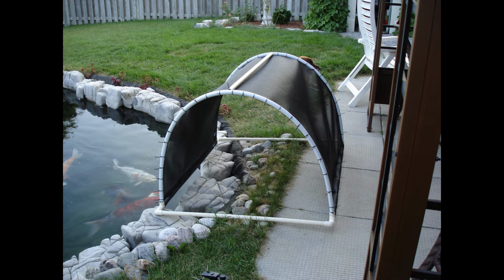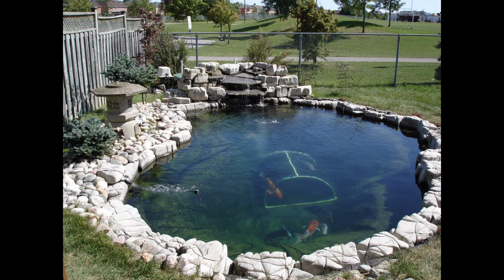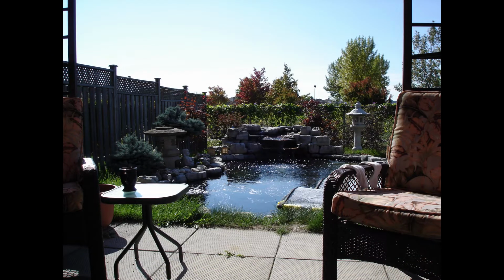Because I hadn't yet had an opportunity to build a gazebo or cover for the pond, I decided instead to build what I call my koi dome to provide some shade for the fish on the hottest days. This was constructed out of PVC piping and heavy-duty window screening and is 3 feet by 3 feet by 3 feet tall in the middle where the dome is. On very sunny days, all of the koi can fit inside and all you will see is the odd tail sticking out from one end or the other.